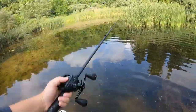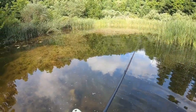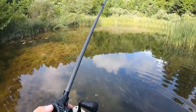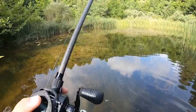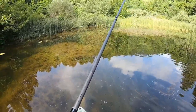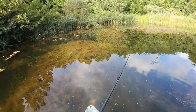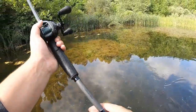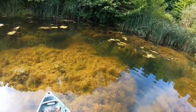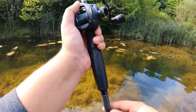Dude. Oh, you can't be serious. Okay, well, let's keep going. I'm gonna get one at some point, you know, like with the amount of topwater bites that I've gotten today, the fact that I haven't caught a bass on topwater yet is insane. Well, we just gotta keep going.